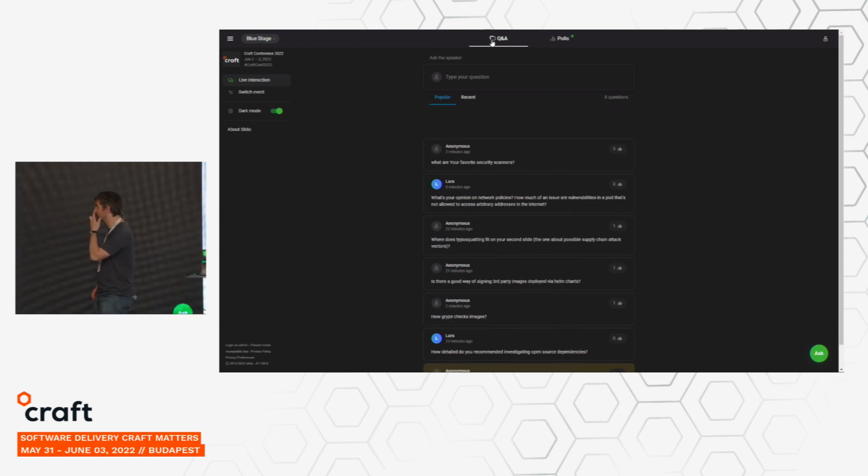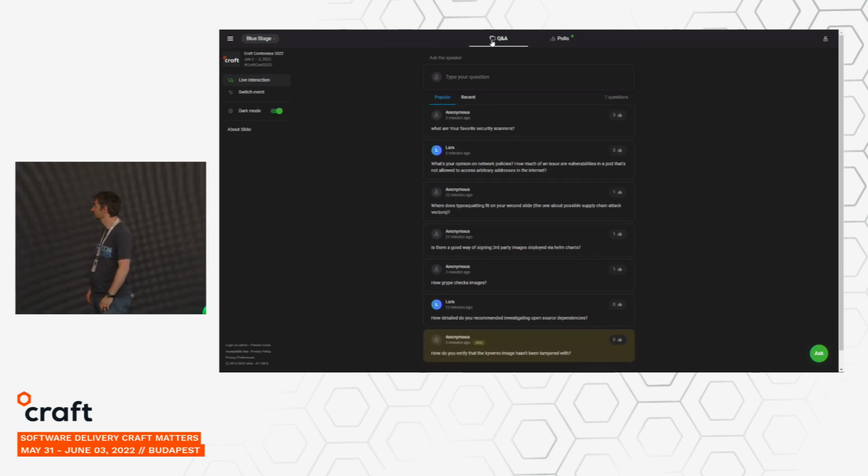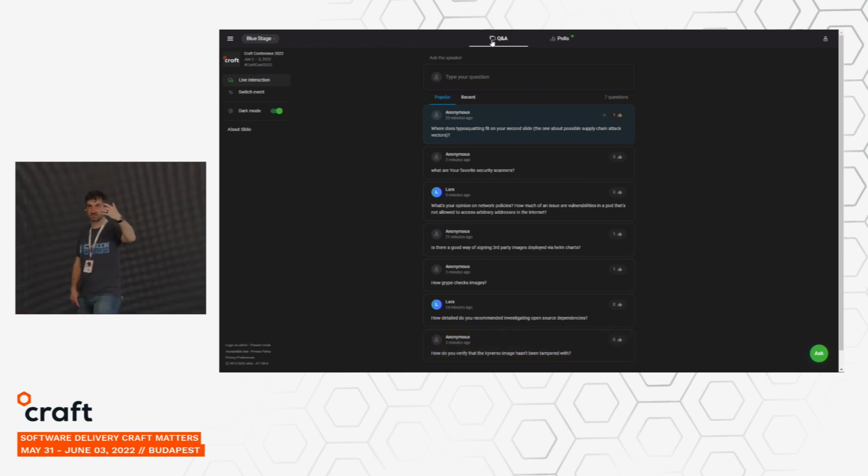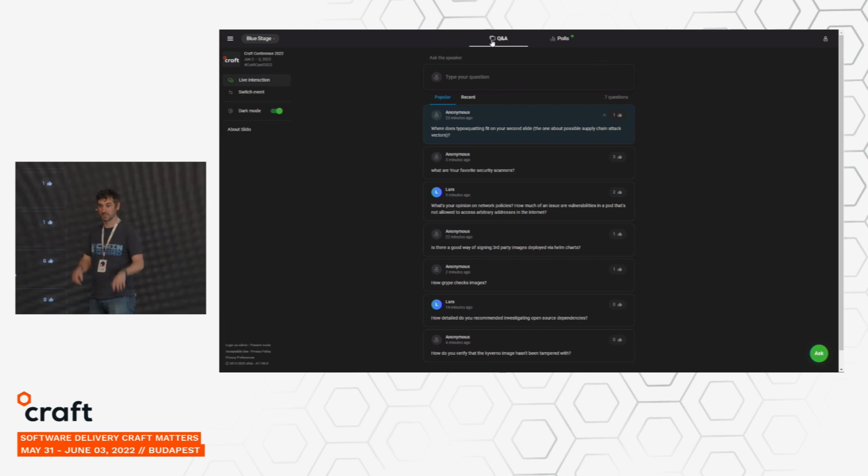Okay, these two bins. So where does typosquatting fit on your second slide? Yes, the one about possible supply chain attack vectors. Oh, maybe I can't go back. I think it's, yeah, that's an interesting one because I think it probably occurs in more than one place, because you could have a typosquat on a package like for your Node, and it can also occur in third-party source. Yeah, I probably have to go back to this slide, but if you look at SLSA, I think it literally calls that out, and so it will show you where it fits in that diagram. But I suspect you could argue it's at both ends.